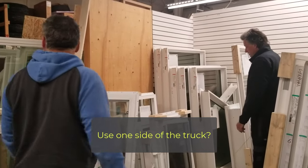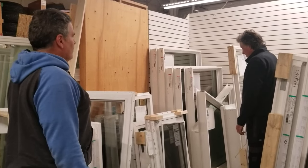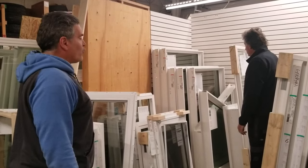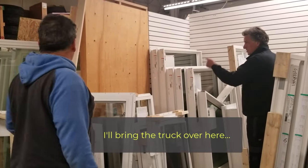Yeah, and then what we'll do is we'll put a cardboard corner down so that the truck doesn't rub on the window. And then you can put both bales on the other side to cushion it and keep it from flopping over. But a strap would work really well too. I'll bring the truck over here.